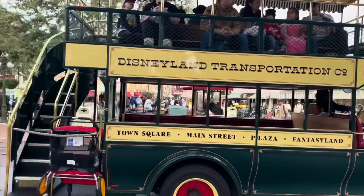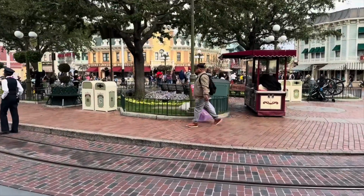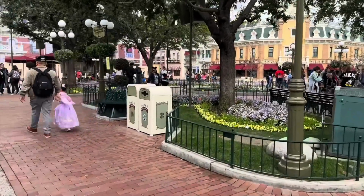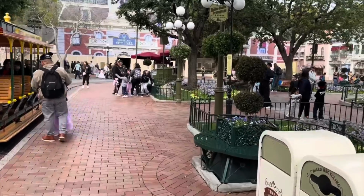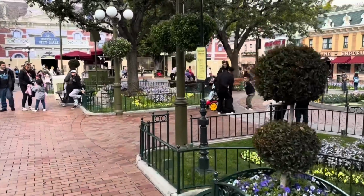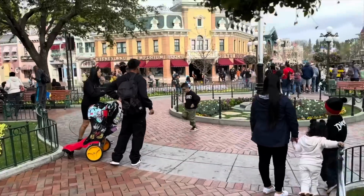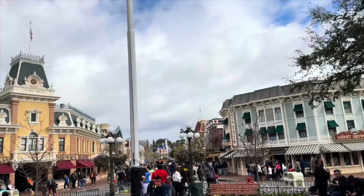There goes the omnibus. Yeah, the horses over here. It's kind of a cold day today, guys. It's a little blustery, a little bit cold. But in order to show you this really cool fact you don't know about Main Street, USA, we're gonna come right here at the very beginning. This is called the town center, town square sometimes, even though it's a circle. But I want to show you this flagpole right here. That is what we're gonna be talking about.